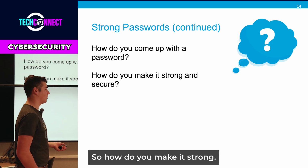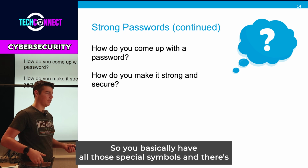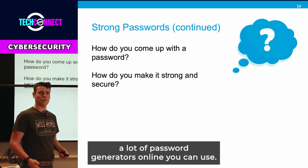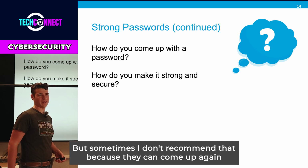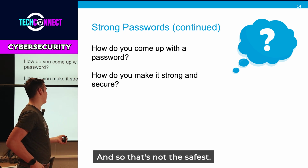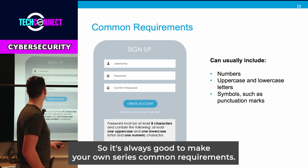So how do you make it strong and secure? Basically, have all those special symbols, and there's a lot of password generators online you can use, but sometimes I don't recommend that because someone can hack in again. So that's not the safest. So it's always good to make your own.